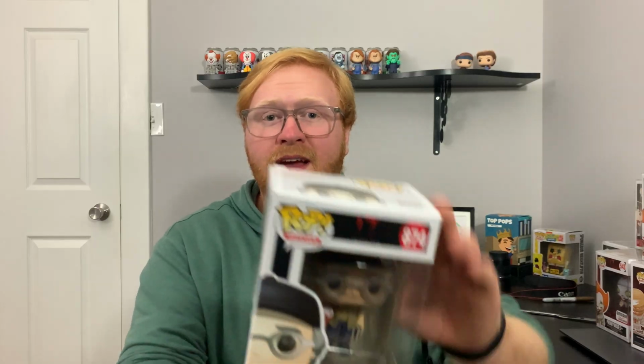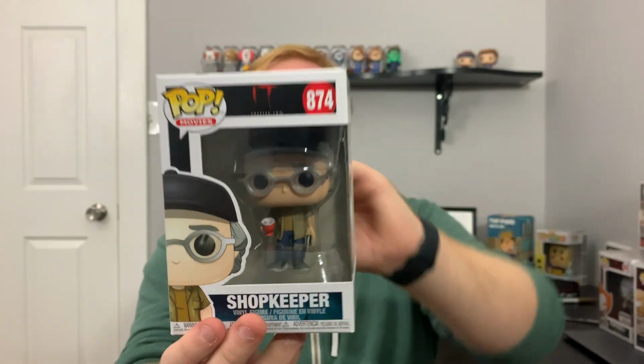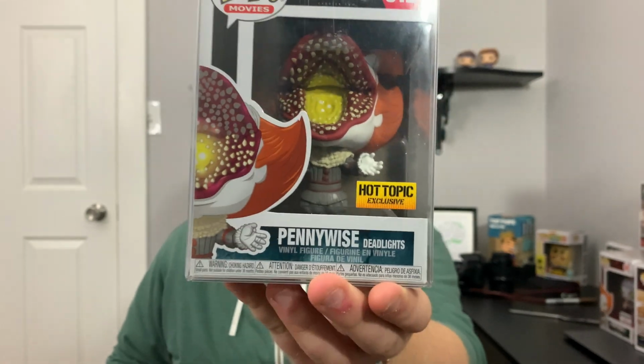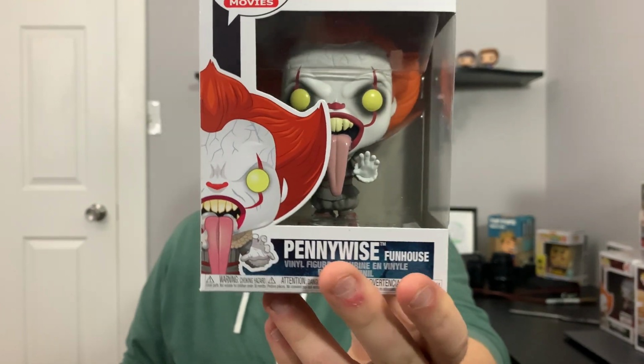And I can't forget the shopkeeper. Now, a really funny thing about this Funko Pop is in the movie, Stephen King actually made a cameo and played this character. Next up, we've got a bunch of different versions of Pennywise. First off, we've got Pennywise Deadlights. Now, this is probably one of my most favorite Funko Pops out of the whole set, because it just looks so different. And then we've got Pennywise Funhouse, which is honestly a really weird one.